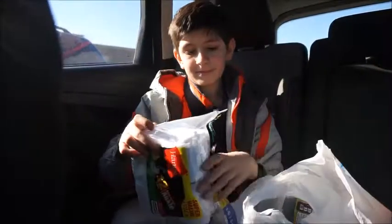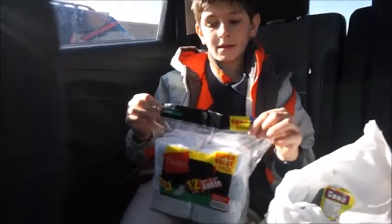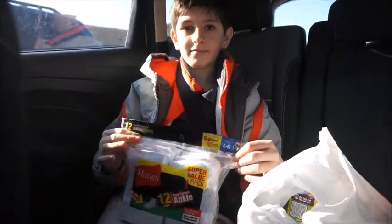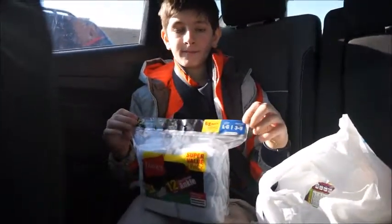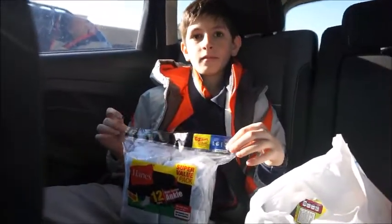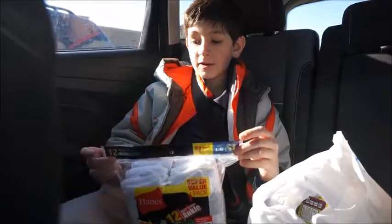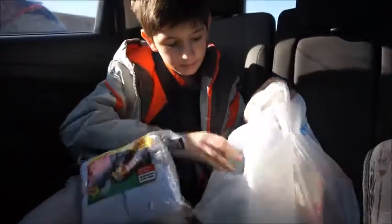Okay, we just came back from Walmart. Actually, we're sitting in the car, and we came up with a decision. Ankles. For the price of the ankles, actually, these are cheaper because you get 12 in the ankles for $9. 12 pairs, yep, $9.